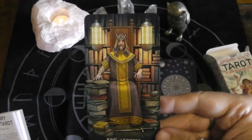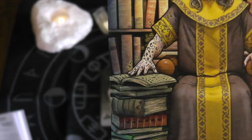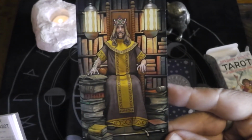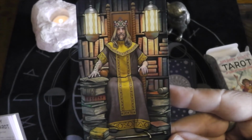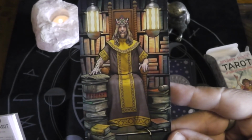Here we have King of Swords, and looks like the words are flowing up his hand there. Bring it a little closer to show you. Writing, intellectual maturity. Laws are a burden because they limit ourselves as much as they regulate others. Yet it must be a welcome burden because the only alternative to law is the sword.